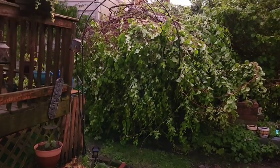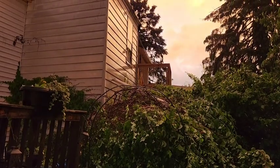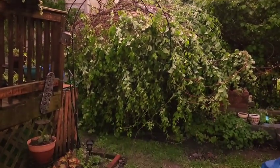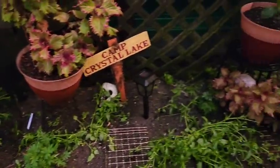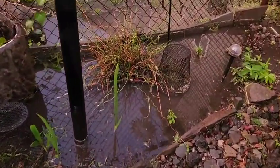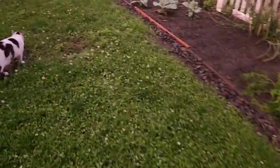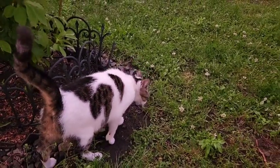It took down the entire drain spout and side of their porch and landed on my trellis and the grill. So that's going to be some cleanup. And, of course, some plants got damaged. And the rock garden part is flooded out. Did you survive? Yeah. You're good. Good. Okay. So, that was that.